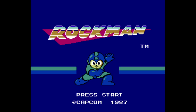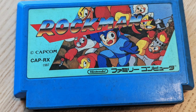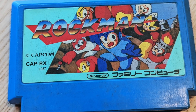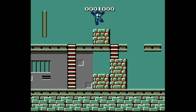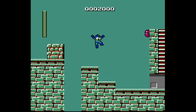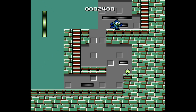Rockman, aka Mega Man. It's called Rockman because of rock and roll. The Famicom cartridge is light blue like the Blue Bomber, and there is an illustration of the titular hero fighting all of the other robot masters. Capcom's early genre-defining platform action game has fast action, amazing sprite work, and level design that set the bar and kept inspiring sequels for decades.